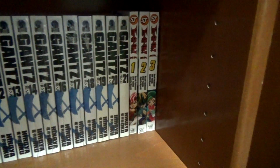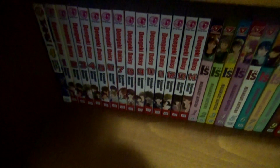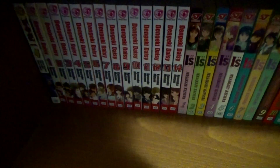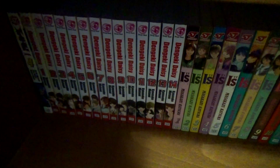Next over here we have Yu-Gi-Oh! Zexal 1 to 3, and then volume 4, and then Dengeki Daisy volumes 1 to 14. I've read up to 13, and I mentioned this previously. It's a pretty good series. I wouldn't say it's fantastic, but I'm happy with it, and I'm definitely going to read to the end.